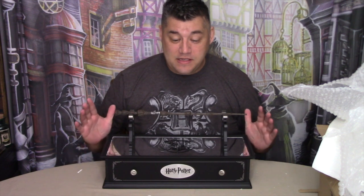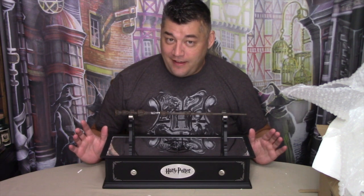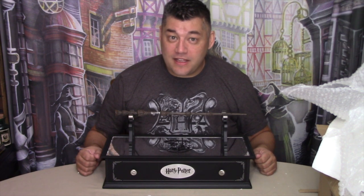So now that this has been opened for the first time, and as far as I know, they say there's only 300 of these made, let's take a closer look at it. I just want to say, what you just witnessed could possibly have been one of the last of these sets that has remained sealed, and I just opened it.